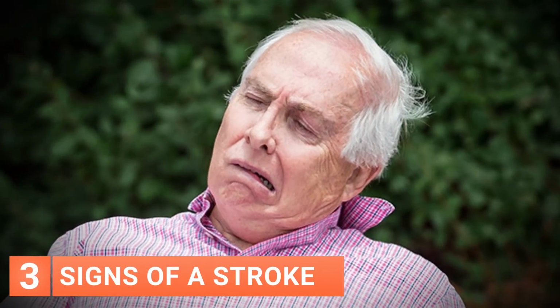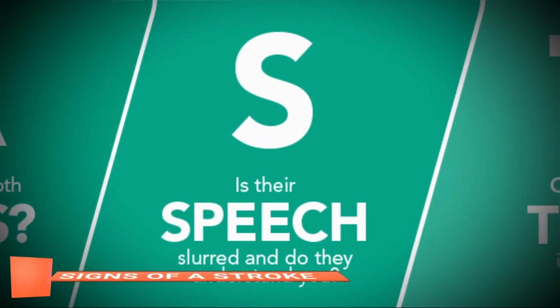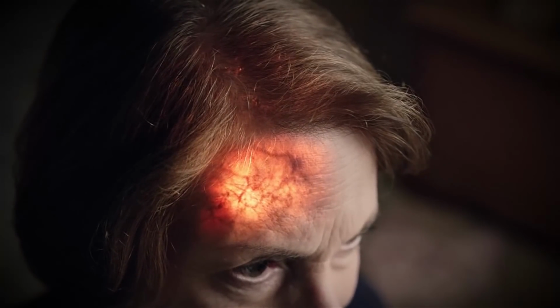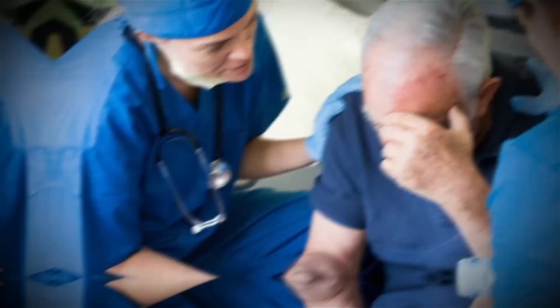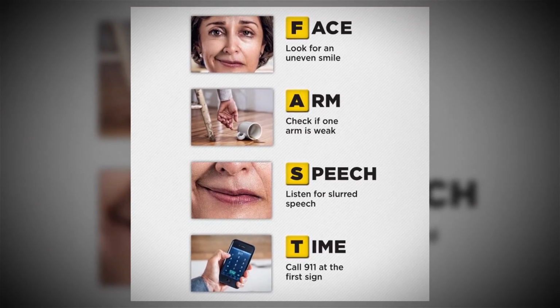Nobody wants to see a loved one become a stroke victim. Remembering the acronym FAST may be enough to save someone's life if you are ever in the unfortunate situation of witnessing somebody having a stroke. Again, like the previous tip, timing is crucial. The quicker you are, the more of the person you will save. Look out for the following tips.